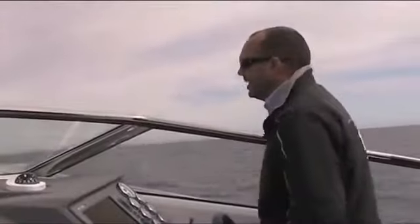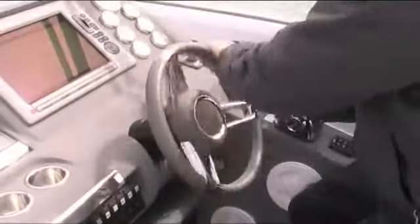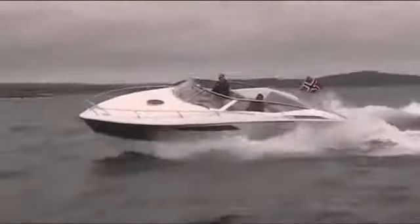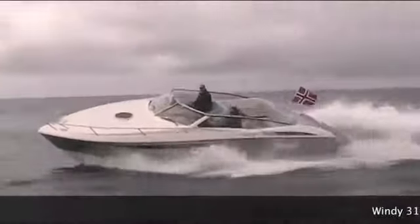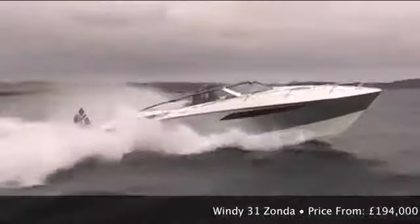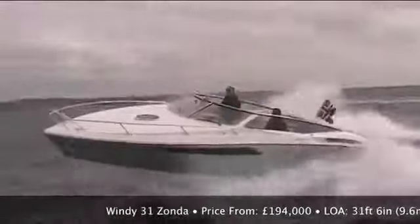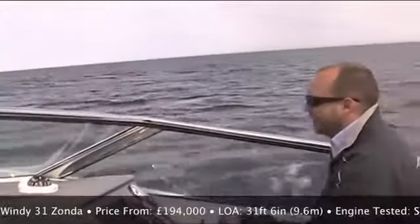So we're running with the sea, about a one metre swell, very easy conditions. Or rather, the Windy Zonda's making it look pretty easy. We've been running at 35 knots through this stuff, turning into it, running with it. Could not be more straightforward. It's a very pure, simple, but nonetheless exhilarating experience. Very much a driver's boat. It just happens to make the driver look unbelievably good at what he's doing.